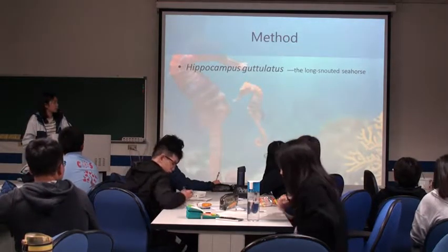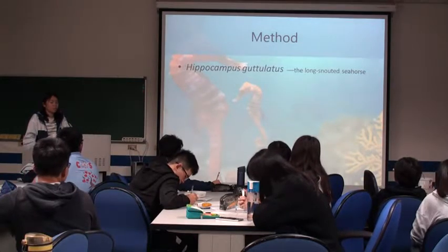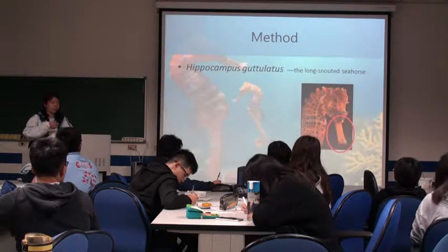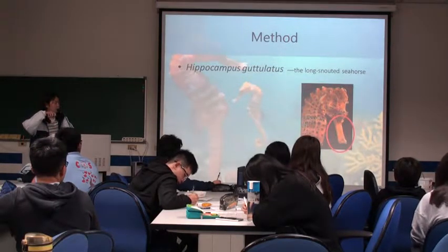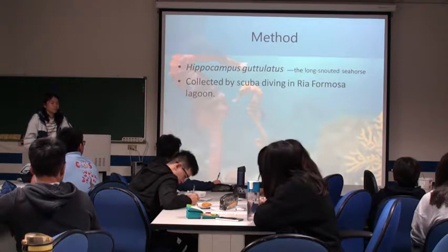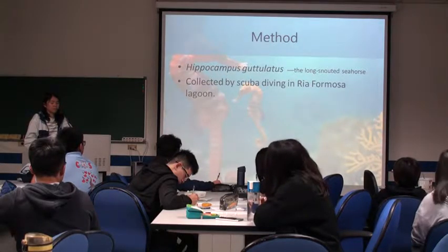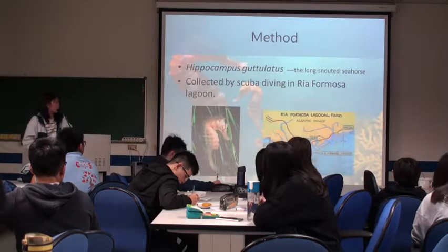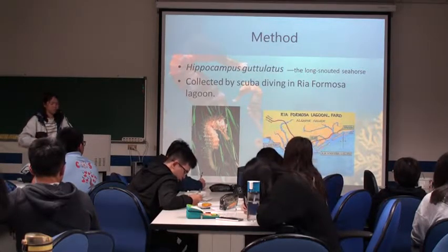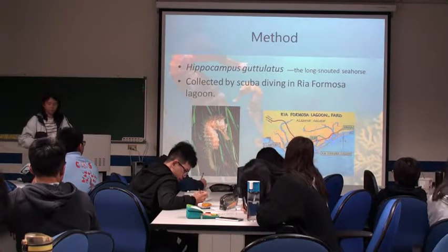And in this research, we chose a Hippocampus guttulatus seahorse, and it is a kind of long snout seahorse. The snout means the nose and the mouth, like this. So this is the snout, and this is a long snout seahorse. And the seahorses were collected by scuba diving in Ria Formosa Lagoon. And this is the seahorse, and here is where the lagoon is, and it's in Europe.